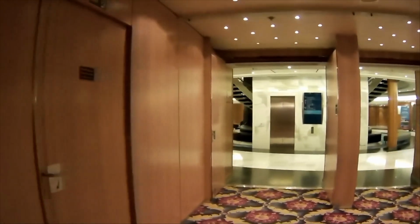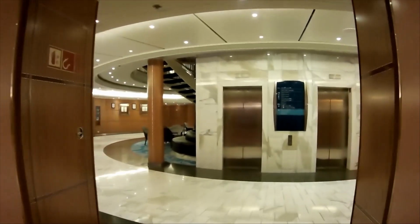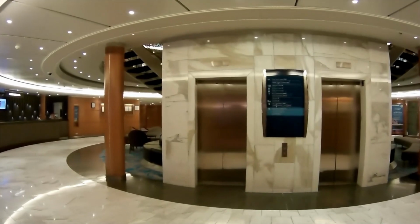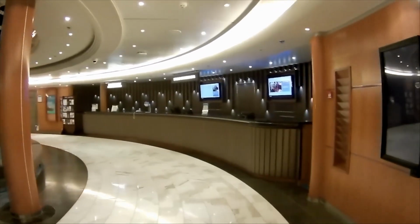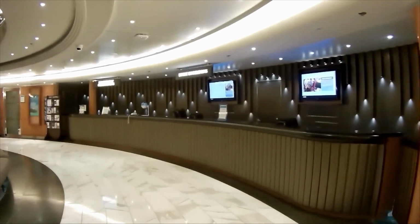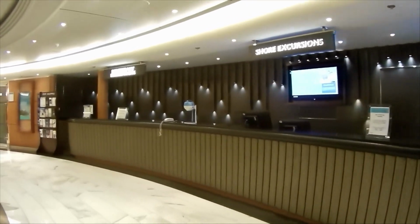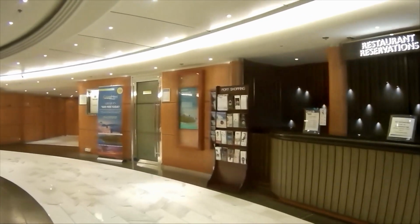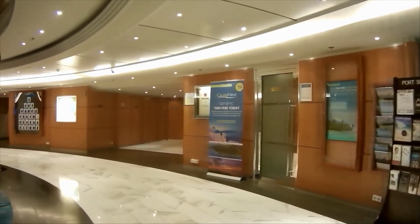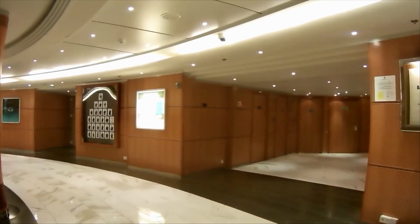We're going to come out of the Palace, and as we go around to the right, the first thing we're going to see is the Shore Excursion desk. So we see there's the Shore Excursion desk, and we're going to continue around, and there's going to be a couple of areas that go off to either side in the atrium. These go into Deck 5 cabins forward. There's not a lot to see down there, so I don't go down the hallways.